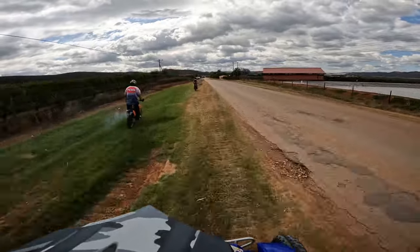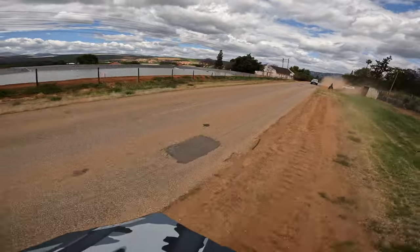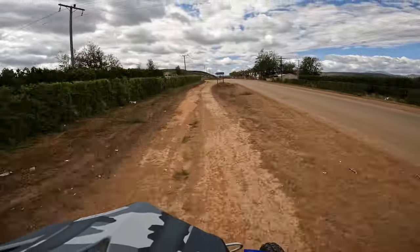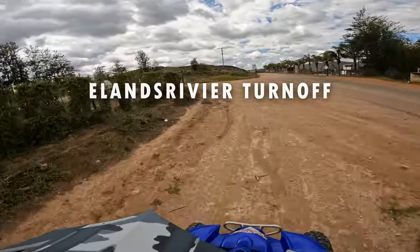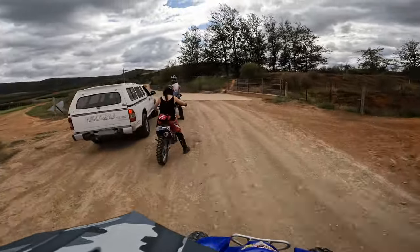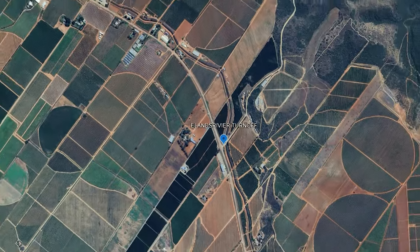So it's a relatively short leg between Padlangs and the road into Elandsrivier Pass, making a point of staying off the tar road. We quickly regroup at the turnoff to make sure everyone's there before setting off on this beautiful road.